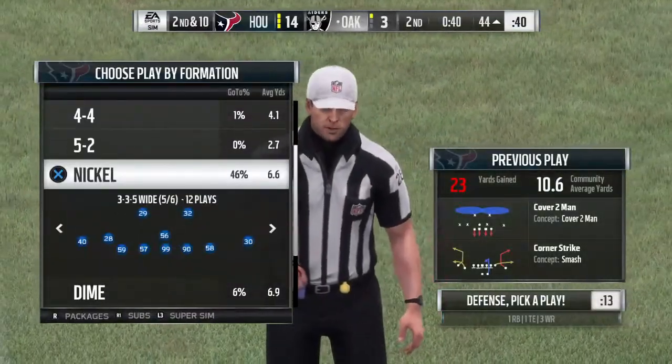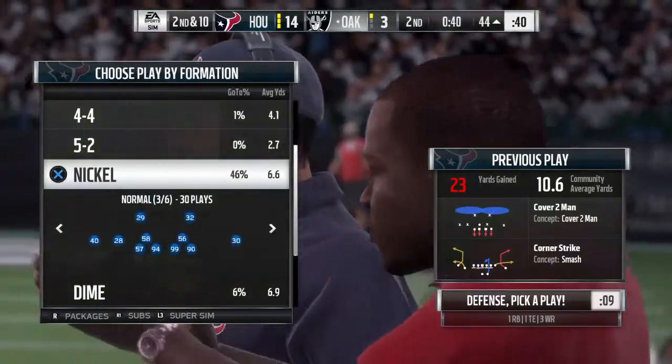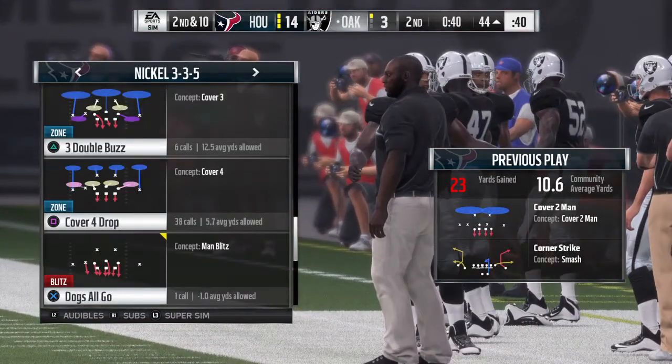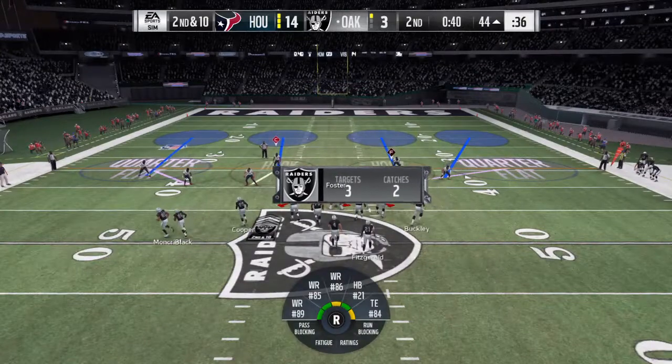After reviewing the play, the ruling on the field is reversed. So they're still at the original line of scrimmage here. 2nd down and 10.